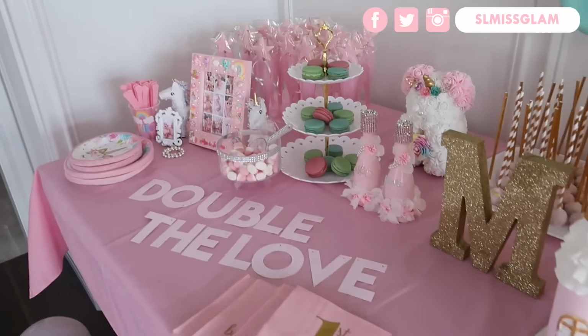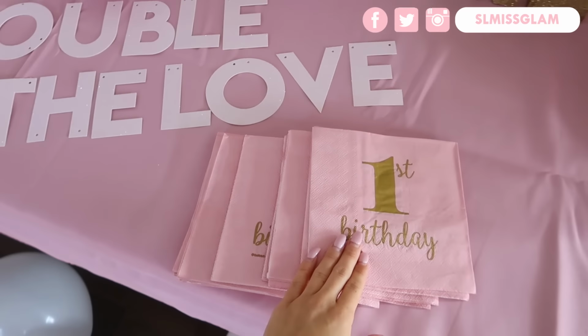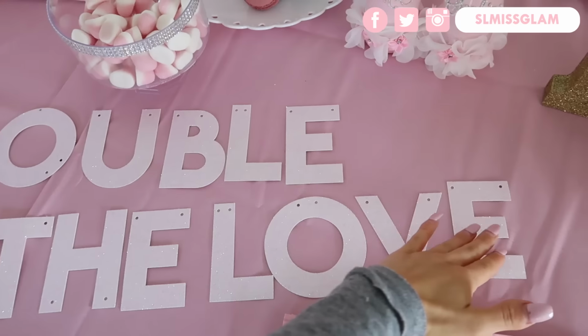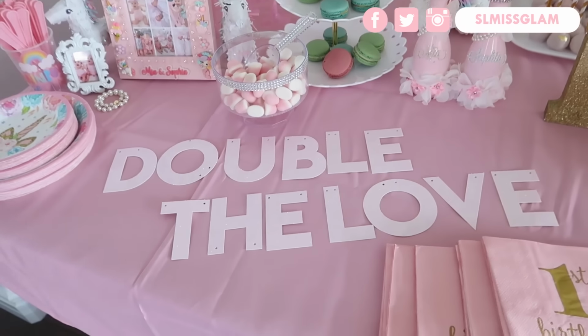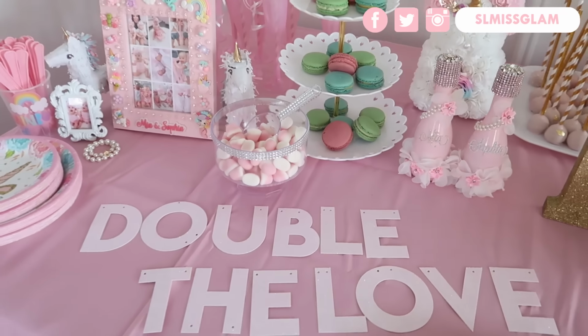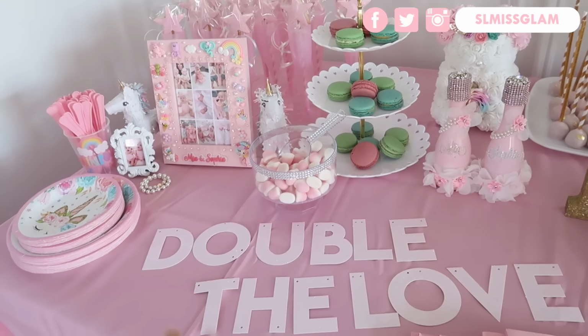Yeah, finally. Okay, so this section here. I almost forgot. Okay, so right here we have more first birthday napkins. Right here we have double the love. Now this was a banner, but I didn't want to actually hang this. I knew I wanted to have it out on the table somehow, so I just put it here. And it says double the love. It's so cute. Because we already hung so many things, which I'll show you in a second. So I just thought this would look nicer on the table.